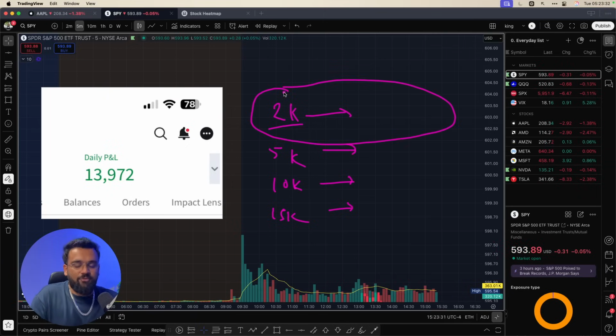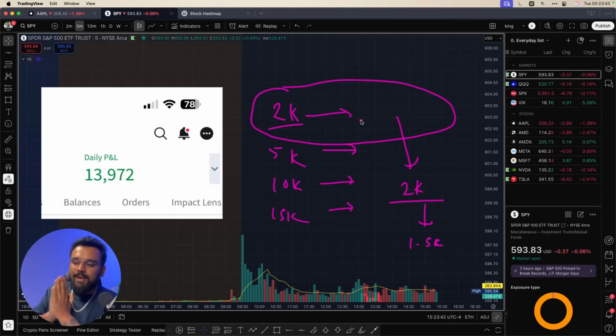The main thing I want to break down is the first trade of the day. Let's say the first trade of the day is red, I keep my position size either at 2K or I drop it down to 1.5K. Now, I had a mindset back in the day when I was starting out: if my first trade of the day is red, I will be red entirely on the day.